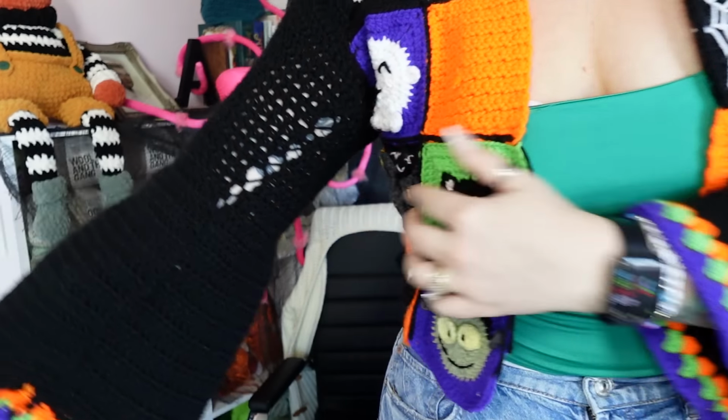We have one, two, three. So we have 24 fun decorative squares. So I think that's pretty good. Again, I don't really know how many I need right now, but my first goal is to make these all 5 inches before I go into assembling them and seeing how many more I need, because that's gonna be easier once I actually know the size of the squares, you know?